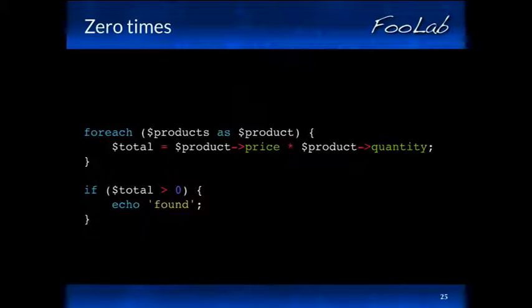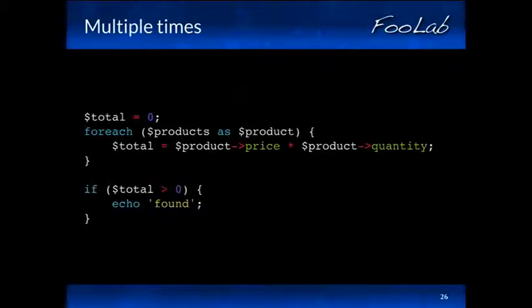So you write that. So let's fix it. I have a blank slide for some reason. So let's fix it. We put total equals 0.